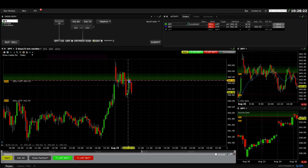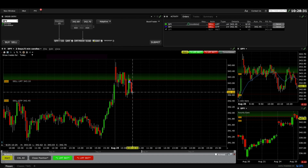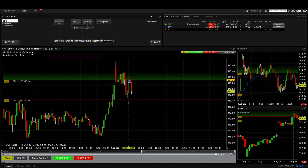I didn't expect it to collapse like this and not let bulls out near the high close. So I don't know if we fall below here first before bouncing a little bit, but I thought a second leg up was likely from this impulse. So let's see what we get.